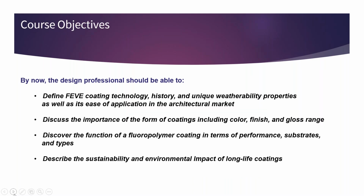So in closing, by now, hopefully, you can define FEVE coating technology, history, and unique weatherability properties, as well as its ease of application in the architectural market. Discuss the importance of the form of coatings, of course, what it looks like, color, finish, and gloss range. Hopefully, you have discovered the function of a fluoropolymer coating, and of course, that's the performance, depending on the different substrates and types that you're using, water-based, solvent, powder. And finally, describe the sustainability and environmental impact of a long life coating. Again, a long life coating lasts a long time, and so it eliminates repainting. And of course, we reviewed what goes into a painting process. So eliminating those processes is a benefit to the environment overall.